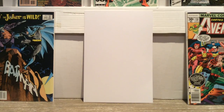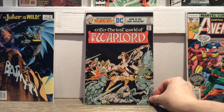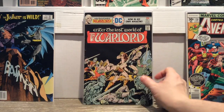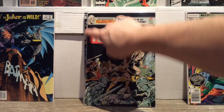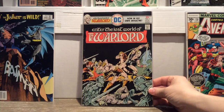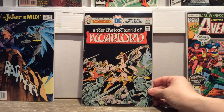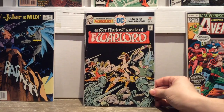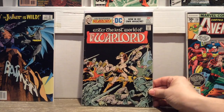A couple of other... this one, Enter the Lost World of the Warlord, #1. Really thrilled to get this book. Calm down, guys. This is not a great copy. It's actually kind of dinged up pretty good along the sides. I wouldn't say it's any more than a 5, maybe a 5.5. But, and I did not pay $1 for it. This was behind the counter. I had to pay a little more. But this is one I've always been curious about. I have very few Warlord comics, and I certainly didn't have a #1, so I was happy to pick that up.